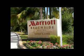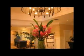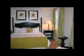That's the Marriott where we stayed, and the lobby of the Marriott with the beautiful flowers. And that's our room, 226B. We had a very nice room.